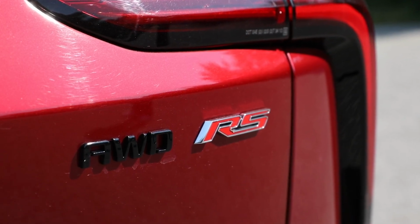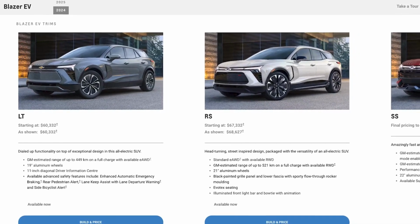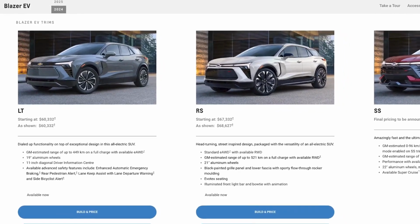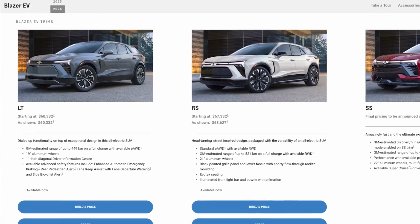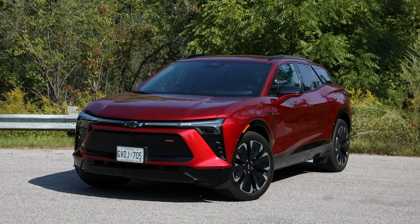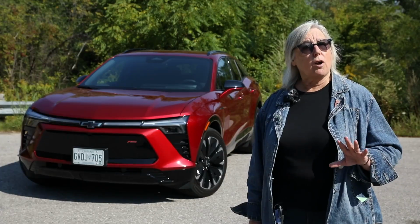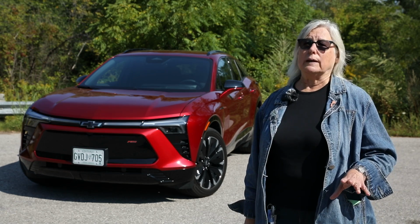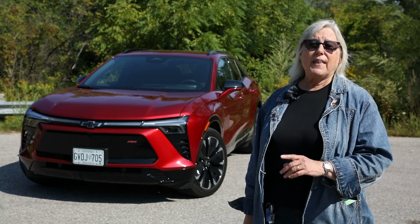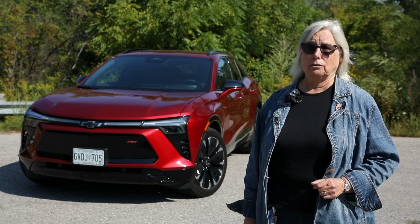The Blazer EV comes in LT trim or RS, both of them with all-wheel drive and an 85 kilowatt-hour battery. The LT starts at $1 below $57,000, while the RS begins at $64,000 before any applicable federal or provincial green rebates, depending on where you live. Mine is further optioned with its radiant red tint coat paint for another $695. The RS can also be ordered with rear-wheel drive only, and it's the same $64,000 as the all-wheel RS. But for that same price, you get a larger 102 kilowatt-hour battery and longer range.